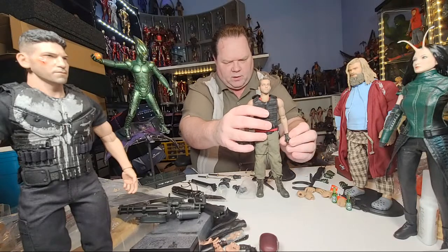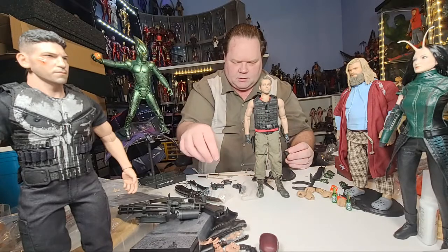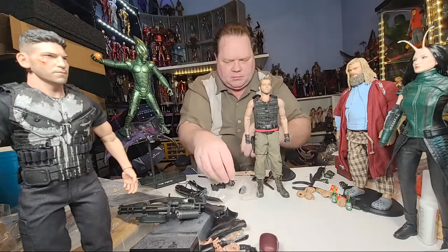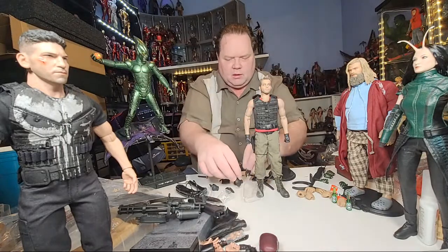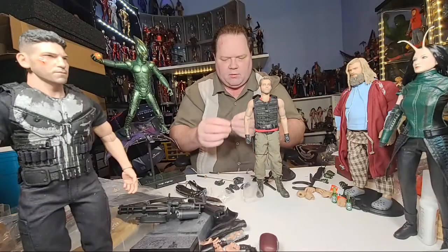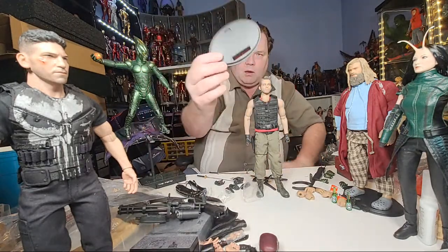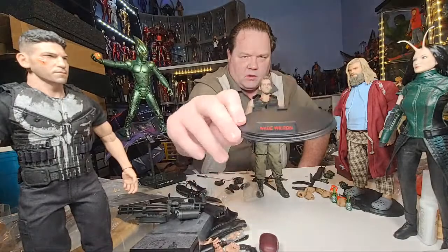So we have two fists that he has right here. We have two sword holding hands or whatever. Two relaxed hands. And two trigger finger hands. We also have a set of dog tags. A small little figure base. I don't remember ever seeing one this small. It says Wade Wilson on it.